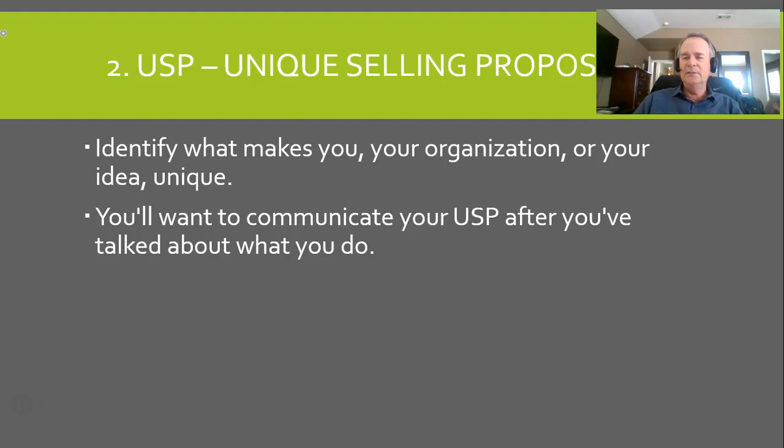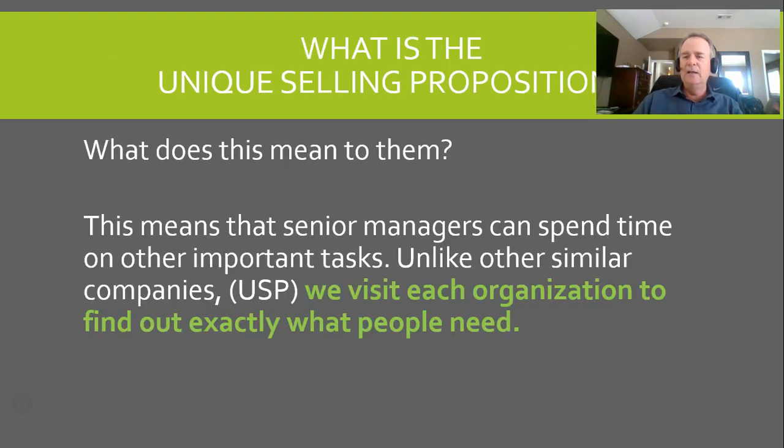You want to identify what makes you and your organization unique. This is a unique selling proposition. You want to communicate this USP after you talk about what you do. It follows immediately after. Your unique selling proposition, or USP, tells people what this means to them. So if you just told them that you're a training company, you need to go ahead and finish that out. So this means that senior managers can spend time on other important tasks. Unlike similar companies, we visit each organization to find out exactly what people need. That's the USP right there.